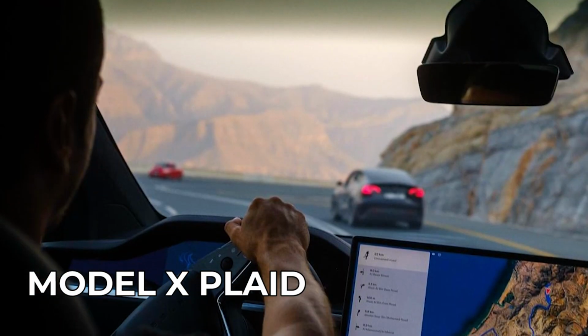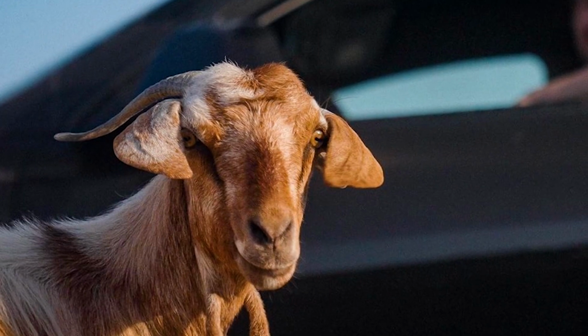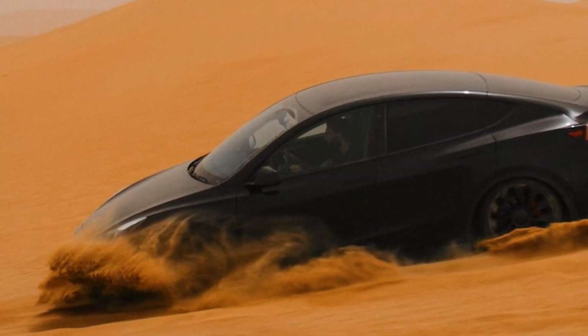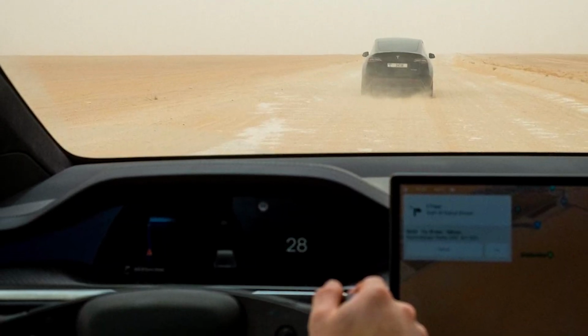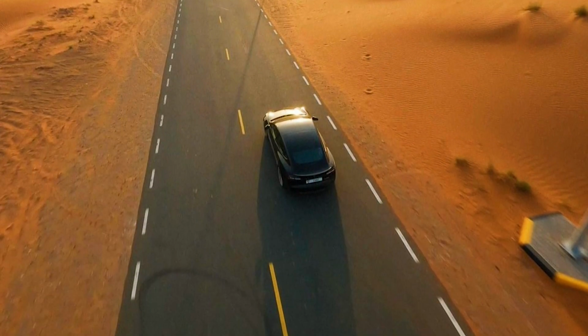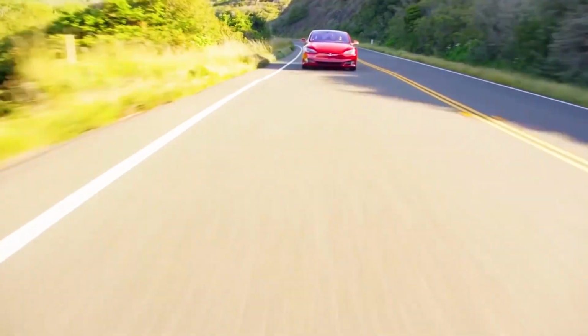In one of the pictures, you could see an engineer operating the Model X Plaid. An engineer could be seen posing with a goat in another image, and in another, you could see the dust flying as the cars drove down the sand-lined roads. The field testing in the sand dunes appeared to be quite the adventure and demonstrates the lengths to which Tesla will go to guarantee the functionality and security of its cars.